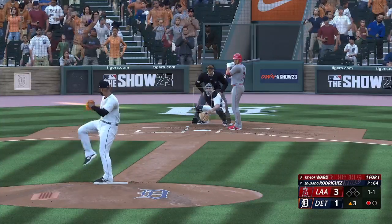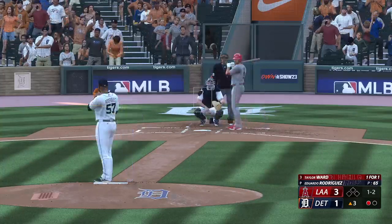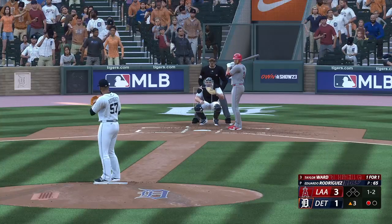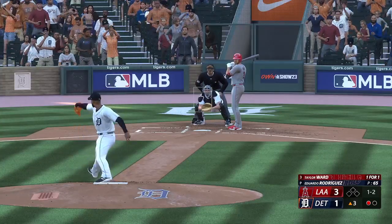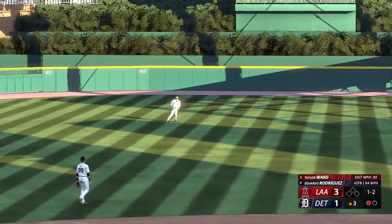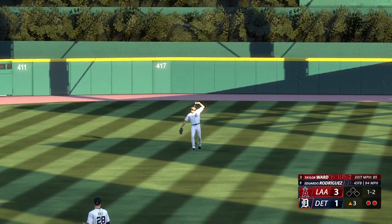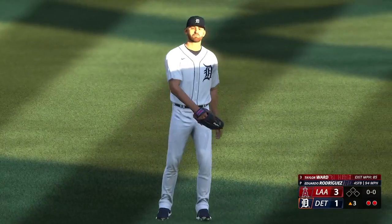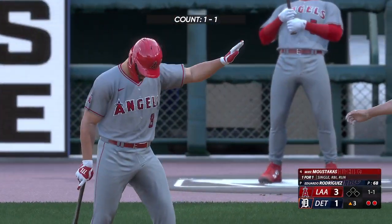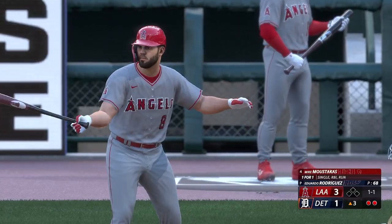The big lefty turns, kicks, deals. Swings and misses. And a count 1-2. This one in the air center field. And puts the squeeze on that. Two down. Now batting, the third baseman, Mike. Two outs, bases empty. Mike Moustakas, the next to hit for the Angels.